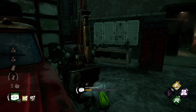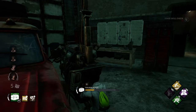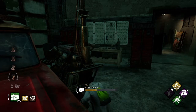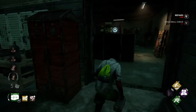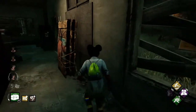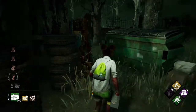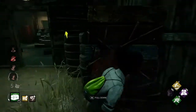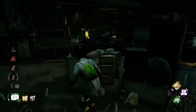I'm shunning your gen, buddy. This is a dangerous gen to do first, especially if the killer comes here first, but maybe I can get lucky. I am pretty disappointed with Claudette so far. I think it's just a matter of, like, oh, it's the Doctor. I think? No, it's Wesker. I'm dumb.